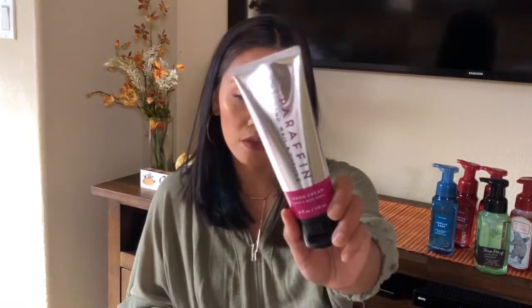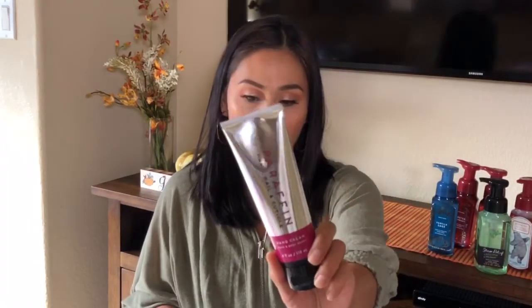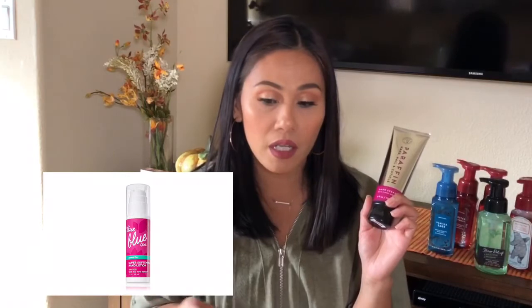So, like I said, I went there for a reason. I went there to buy one item, my favorite paraffin hand lotion. So hopefully you guys can see that. It's now in a different packaging, and they still have the old packaging online, and I'll show you that here on the screen right here somewhere.